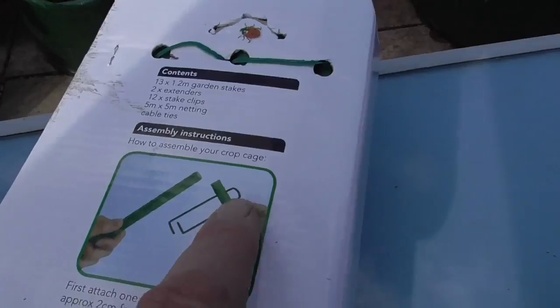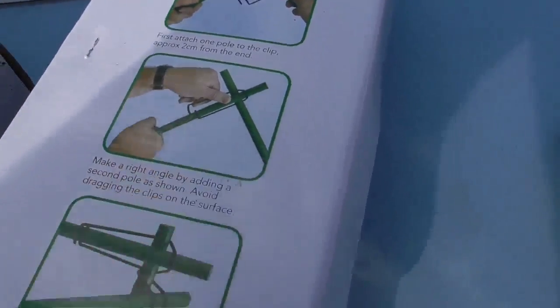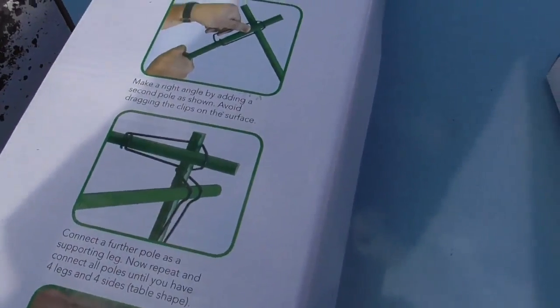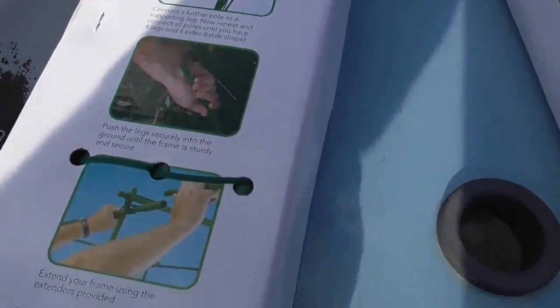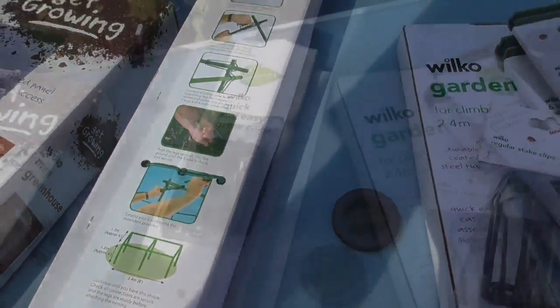These clips, very clever. 2 poles, you put the clip in, then you put the pole in, and then these arms you wrap around the other pole and it makes it secure. Very quick, easy to put up and take down, and then you can just stick poles into the ground to secure them, and just put your net over the top.